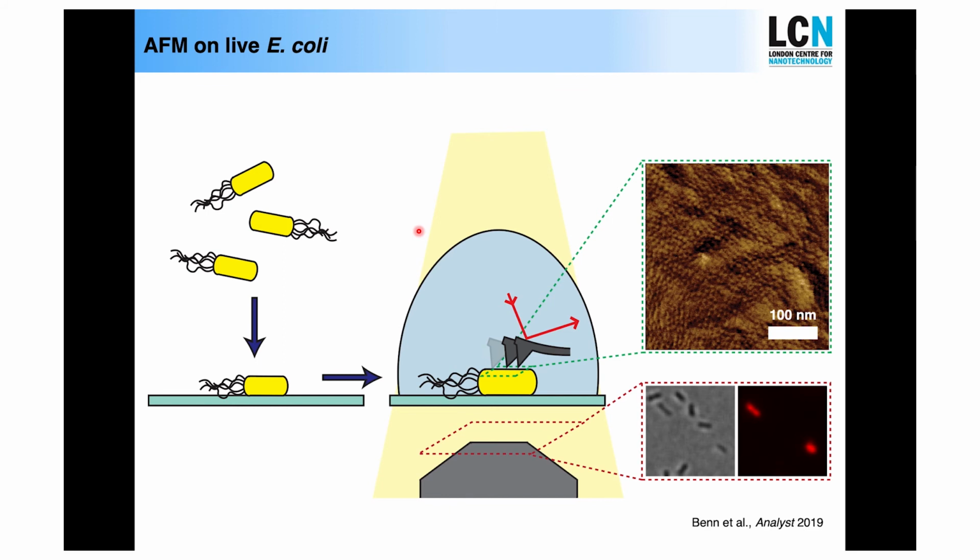established protocols where we can really robustly and repeatedly adsorb E. coli on a glass slide, keep it in solution, image it by AFM, and then look at the surface of these bacteria. And actually we resolve the outer membrane at remarkable detail, and this detail is something we are still trying to understand better in terms of the organization and order that exists for the proteins in this outer membrane.